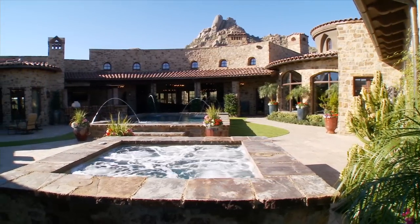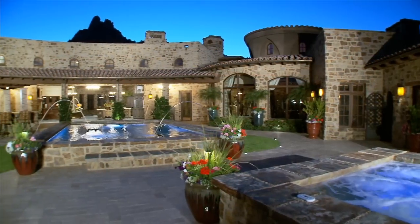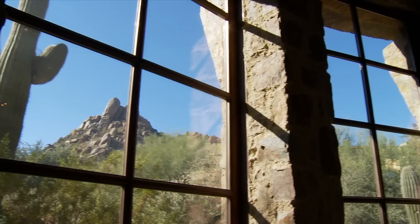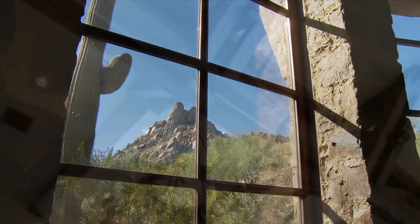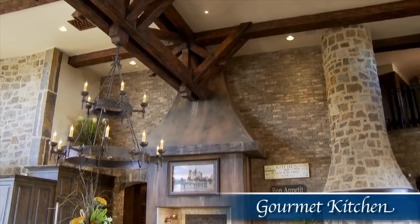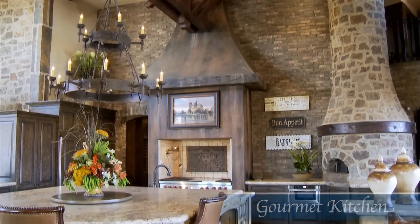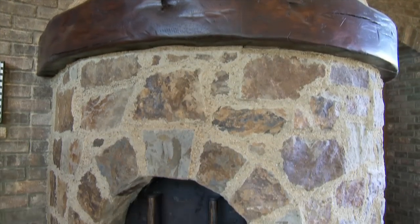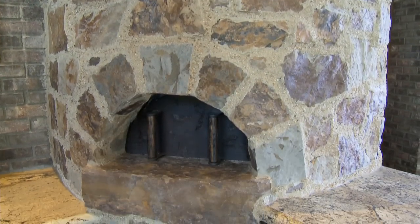By day, a sparkling poolside show. By night, Pinnacle Peak dazzles against the Sonoran sky. Inside and out, striking scenes are everywhere. The gourmet chef's kitchen stuns with soaring trussed ceilings and exquisite design showcasing some of the more than 25,000 square feet of imported stones found throughout the house.